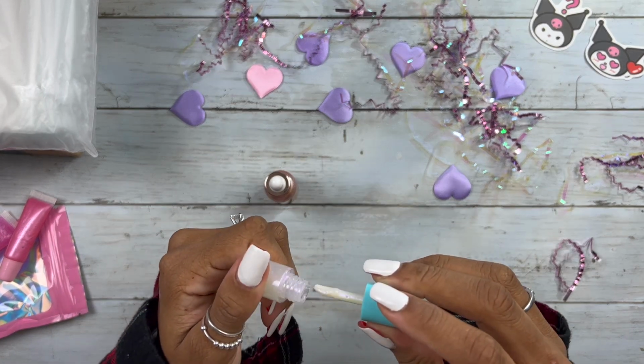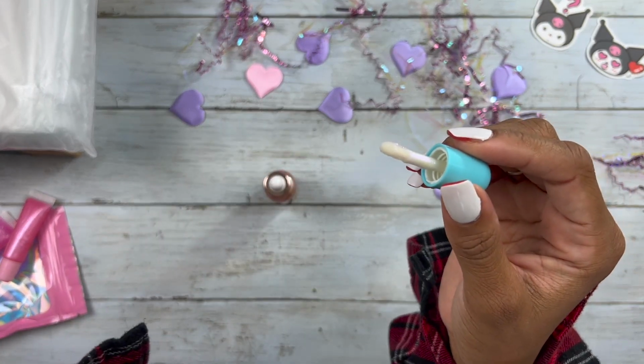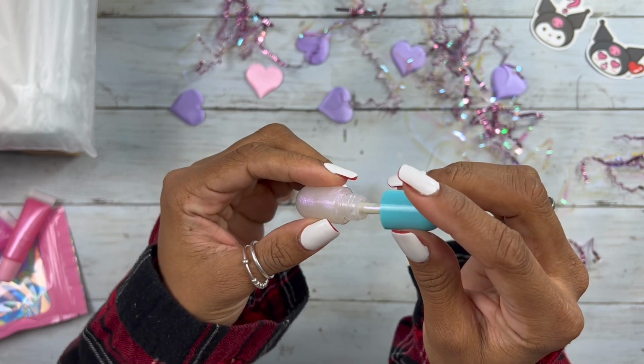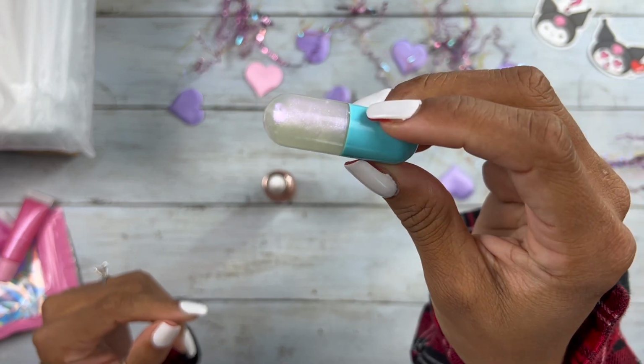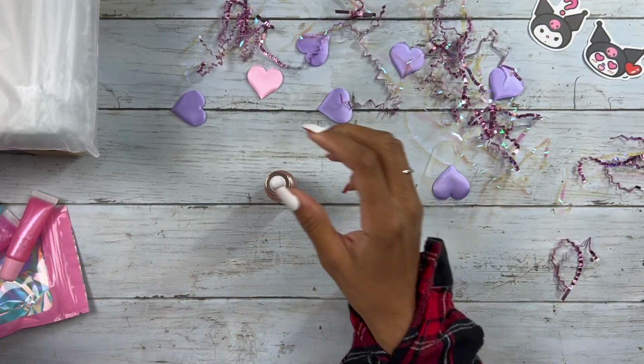What is that? Cotton candy? I'm going to guess cotton candy. Tell me if I'm right or wrong. This smells like cotton candy. I don't know what the real scent is.